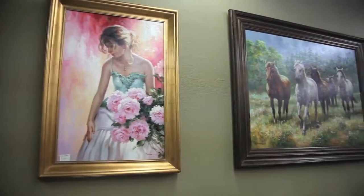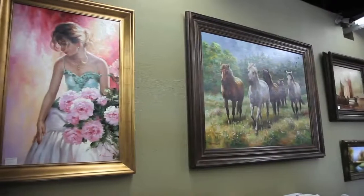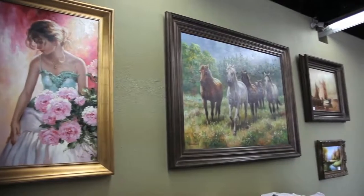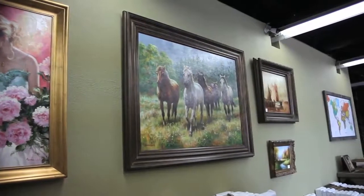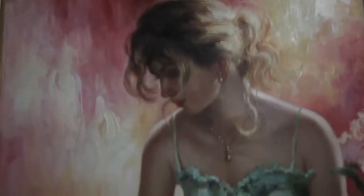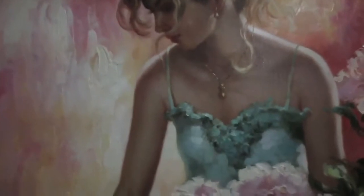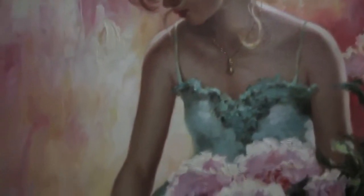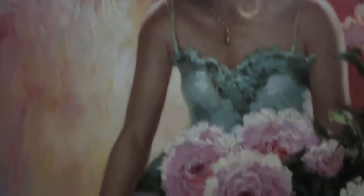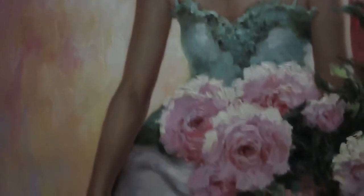You know, we have framed so many different things. We did a snake skin not long ago that was really unusual. We had someone bring in a glass from a Jewish wedding that was broken, and we did it, that's kind of a tradition, I understand, that they break the glass, and we put it in a shadow box, and it was just beautiful. So our customers get real creative with what they want to frame, and so we have to get real creative with how we accomplish that goal for them, and it's really a lot of fun.